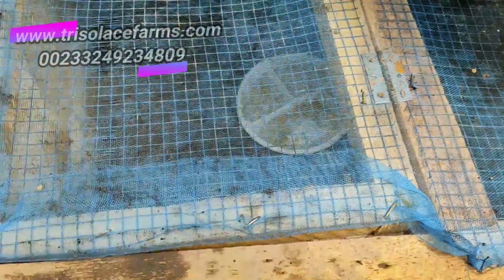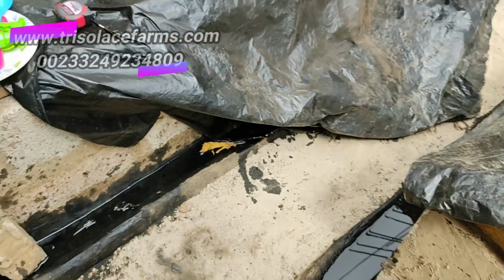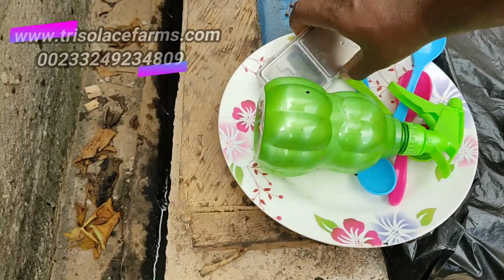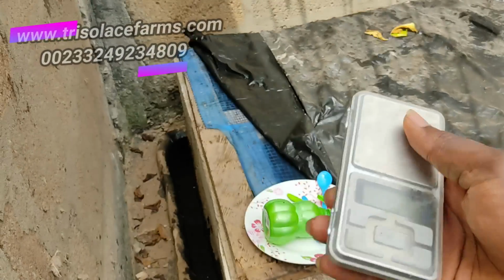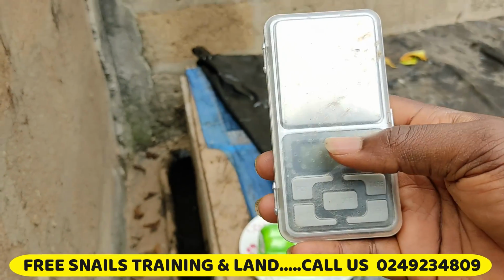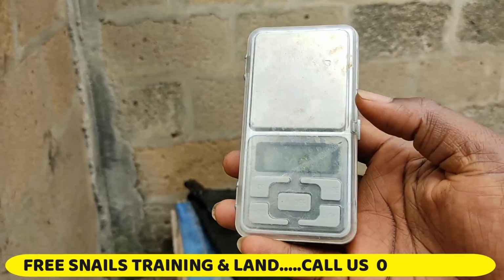We have snails everywhere, and that is a typical feeding trough. I'll also explain the feeding trough very soon. But before that, let's look at our trusty scale. This is what we use to measure weight. As per every research facility or every farmer, you need to know the metrics of your snails every time.